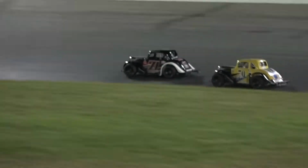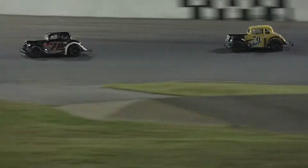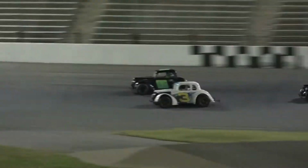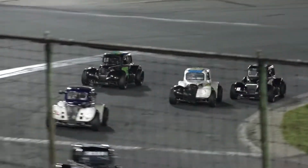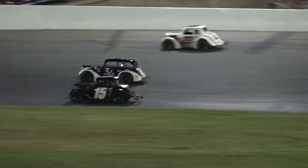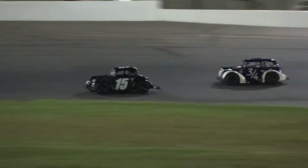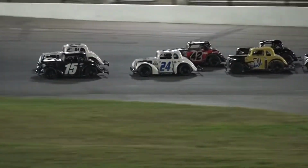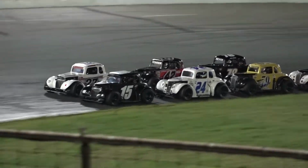In that battle there, the 3/4 of Parham, and the 3 of Ben Amato. Caution flag is out. Jeff Wood rounds out the top 5. Jake Sylvia. Jacob Parham in the 3/4. Ready to have at it off of turn number 4.